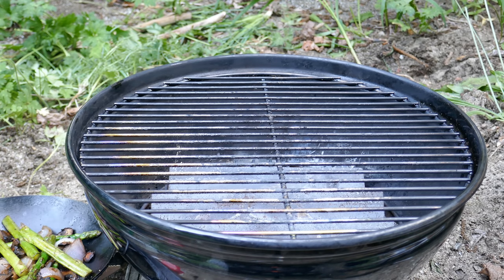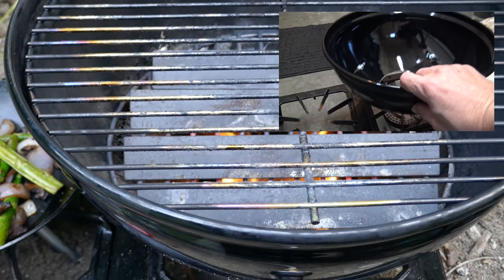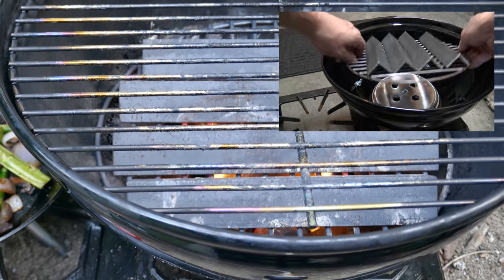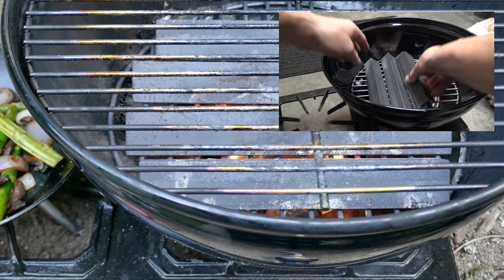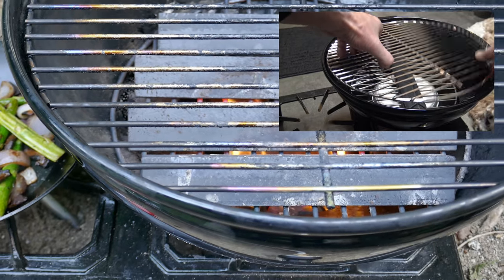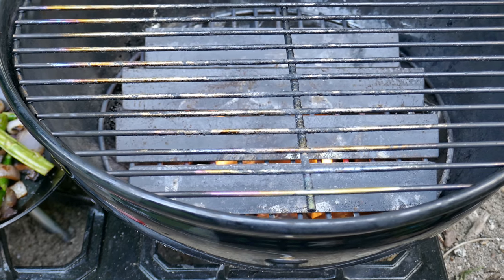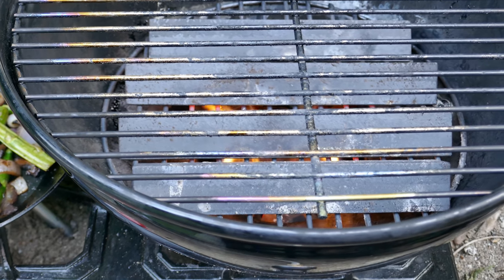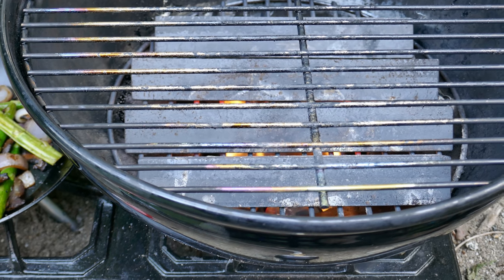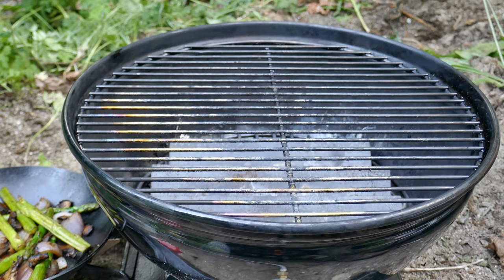So let me show you how I have this rigged up, actually. I told you about the hole that I cut out down on the bottom. I also took some half-inch angle iron and cut four pieces there. And they're laid across the bottom where the charcoal would be. And carrying on the Weber tradition of the flavorizer bars, that's what the angle iron is doing. So you see the grill there itself, and then the angle iron. So that's what's going to give us the Weber flavorizer.